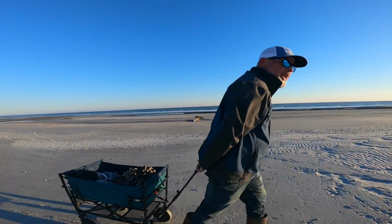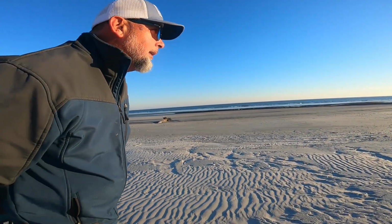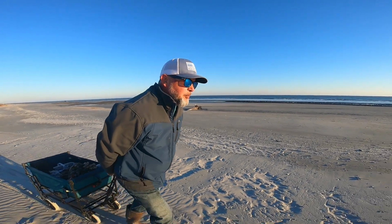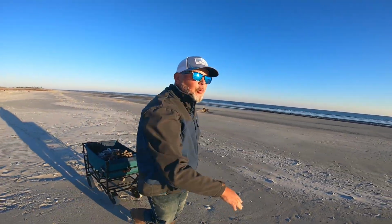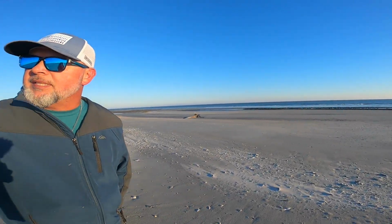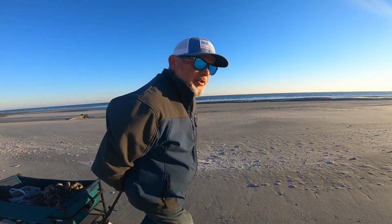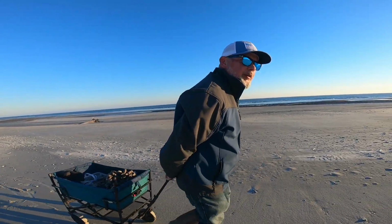And this beach, it's constantly washing these shells up. And I think one reason why this beach here is good for shelling is look at the gentle slope. From the low tide line down there where the water is to the high tide line here, it's about 75 to 100 yards. So it's a gentle slope, so the ocean can easily wash these shells up on this beach.